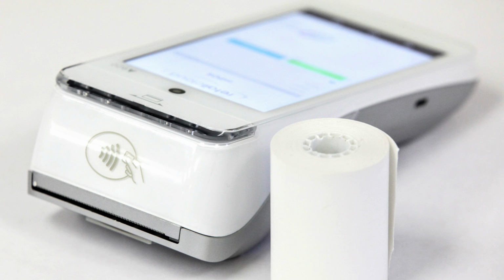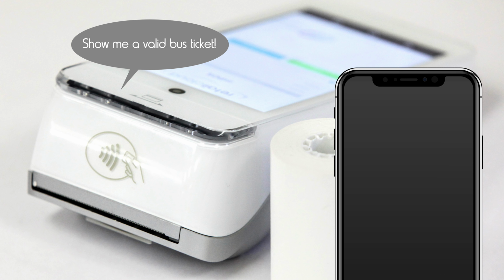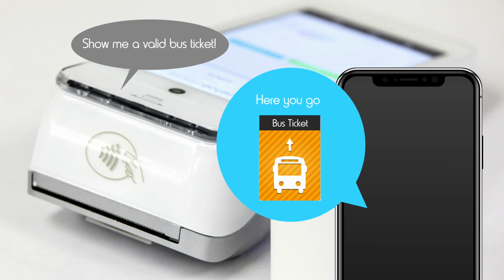Now, let me give you a solution to this particular problem. Imagine a point of sales terminal, for example from a store or in a bus, being able to automatically request a specific kind of receipt from your device. The idea would be that when you already paid for something and have a receipt in your digital wallet, you then could hold your device against the terminal and it would be able to read that receipt. This would mean that you wouldn't have to manually look for your ticket anymore.